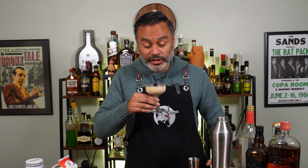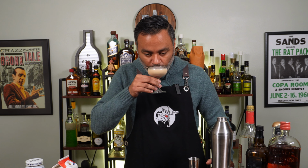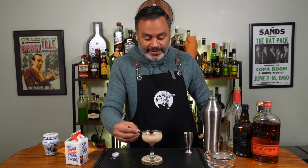Smells really good. You're really picking up the rum on this one. It is the 1 ounce of rum, but you're really picking that up, plus all those cherry notes. Smells really, really good. Mm. That is not bad. That is not bad at all.